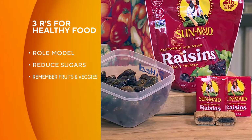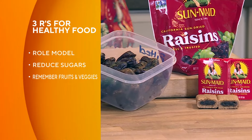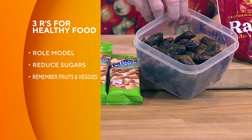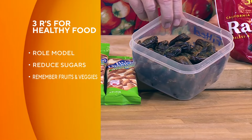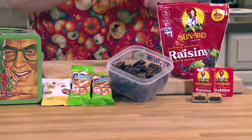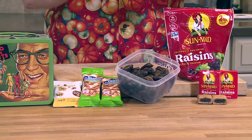Number 3, remember your fruits and vegetables. So in your lunchbox, I want you to put some healthy snacks. Some dried fruit is really good. I love dates. I love raisins. Of course, put some nuts in there. If you put any fruit in there, please cut the fruit up. You want your kids to eat the fruit, especially your little kindergartners and first graders. You want the kids to eat the fruit, right? So cut it up. Make it easy for them to eat. Put all of these natural items into your kids' lunches.